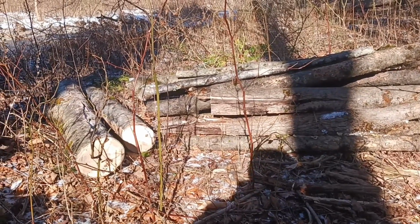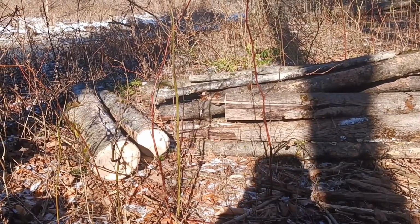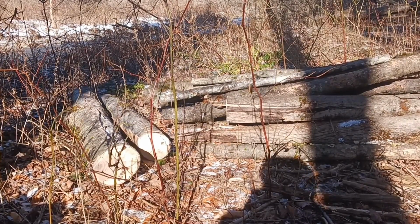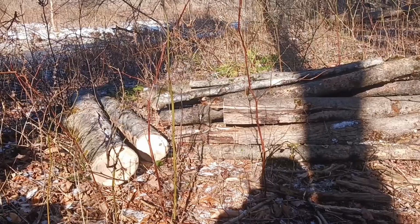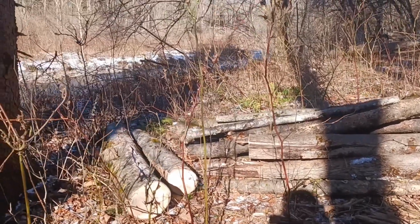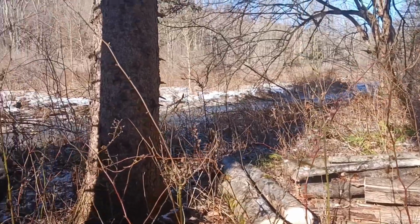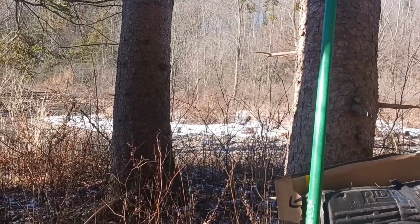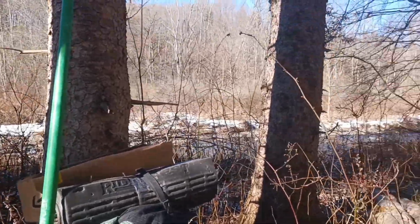But for now, I'm just gonna take a little break, soak up some of the sunshine. The ice is finally melting out of my whiskers, probably because I'm almost sweating from cutting that wood. But it's a beautiful day though. I mean, that creek sounds really nice. I miss being up here. Very nice. All right, I'll take a little break.